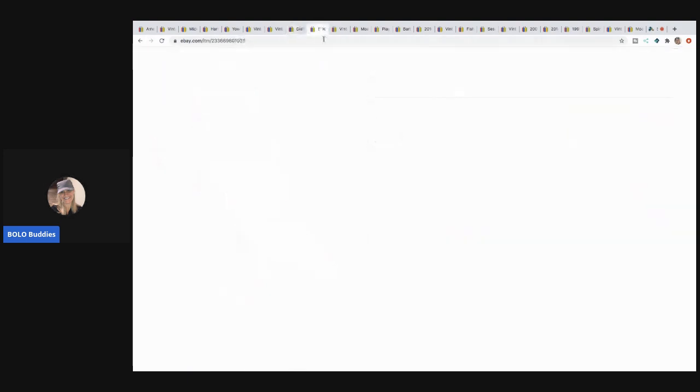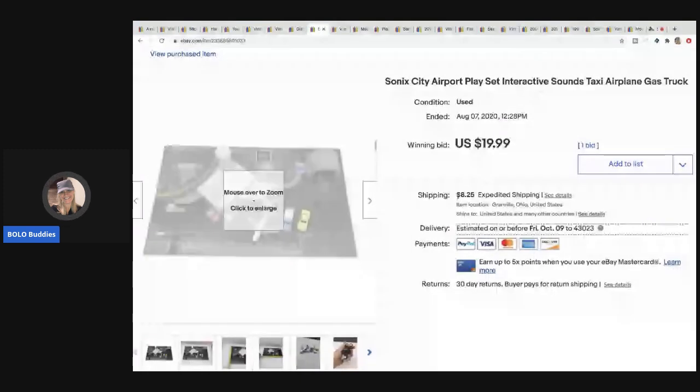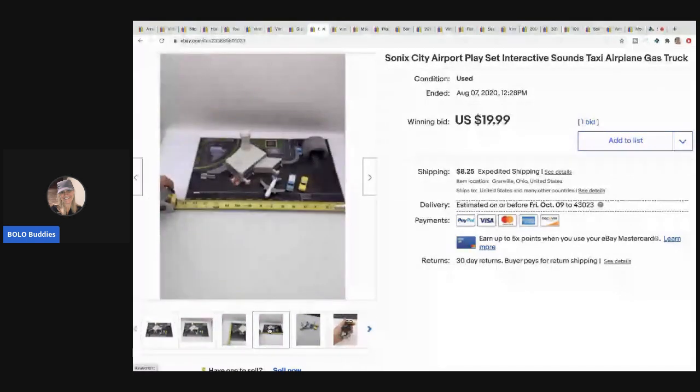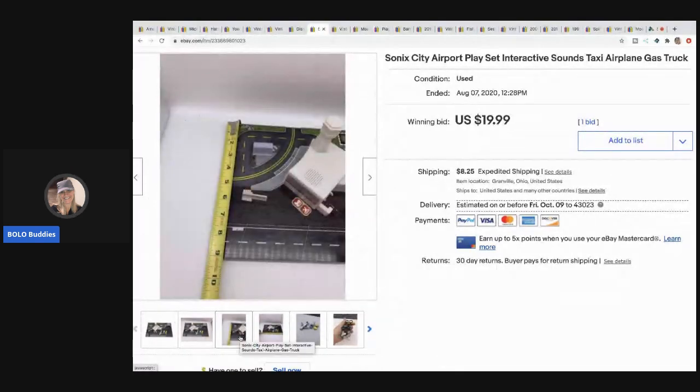The next item I sold is this Sonic City Airport. It's an interactive playset, and there's magnets on the bottom of the cars. I had trouble actually finding this. There wasn't another one that was an airport, but there were some other ones, and I found out that it was called Sonics. I believe this was a thrift store find, and I sold this for $20 and the buyer paid shipping.